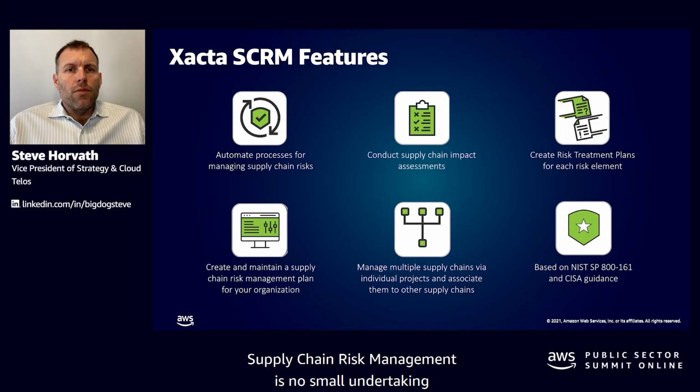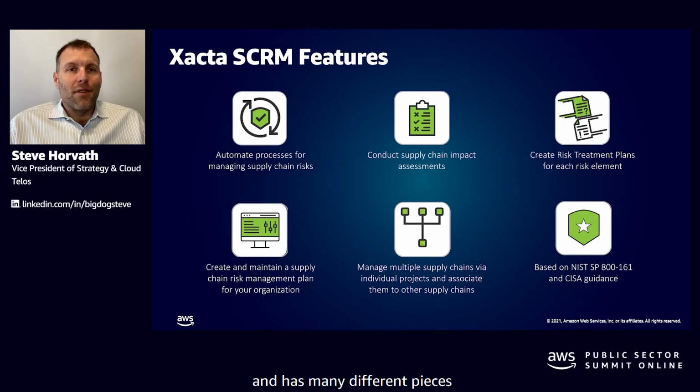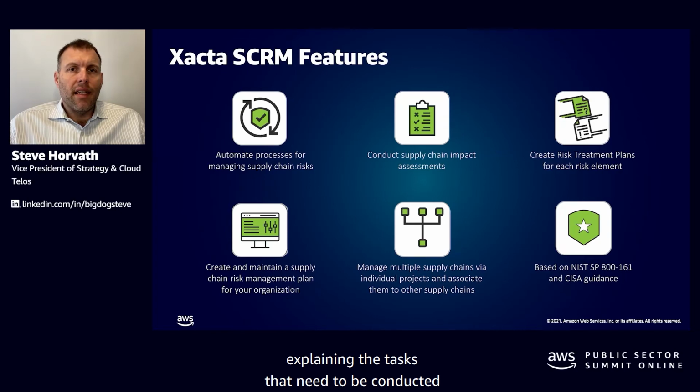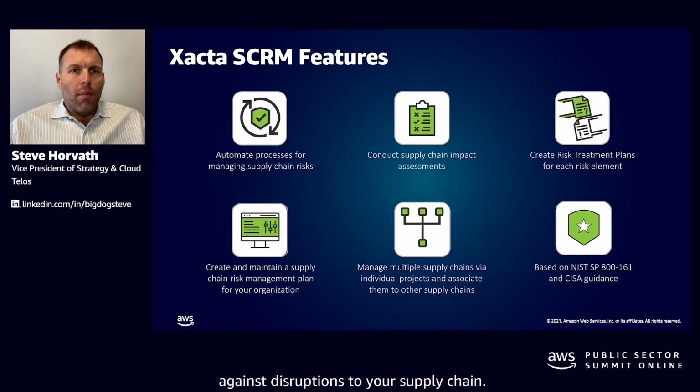Supply chain risk management is no small undertaking for an organization. It is complex and has many different pieces that must be accounted for. Our Xacta application for SCRM is a simplified tool that walks organizations through each step of the process, explaining the tasks that need to be conducted and the outcomes that help assure against disruptions to your supply chain.